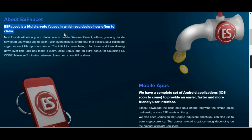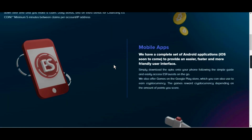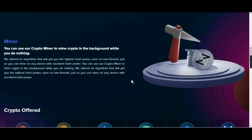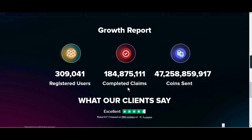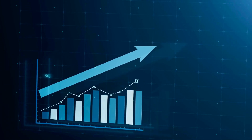ES Faucet is a multi-crypto faucet in which you decide how often to claim. This means you can occasionally visit this website and collect cryptocurrency. They have other cryptocurrencies just in case you don't want to use Bitcoin. You can use this method on mobile platforms also, as well as their website. You can see their great reviews on Trustpilot, and they have over 300,000 registered users with more than 47 billion, yes, billion coins sent. I want you to use their crypto miner.